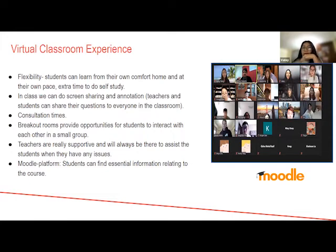Thirdly, it's about consultation times. These are extra times that Monash College provided to every student. So you can have a one-to-one talk with your teacher for him to clarify any lessons or any exercise that you don't really understand, or ask for feedback, as well as any area that you want improvements. And during lessons, we are divided into breakout rooms, into groups, and that is the opportunity for every student to interact with each other and communicate together as well.